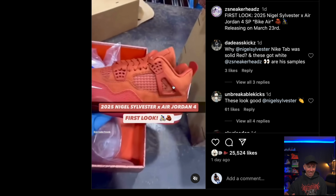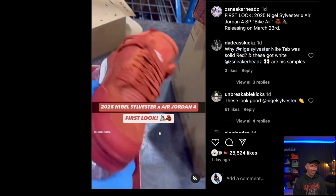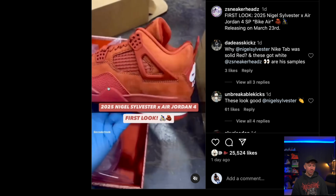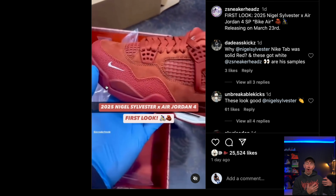The bike air branding on the back, I don't know if people call it bikey. It's obviously bike. You've also got the mini Nike swoosh, which I really like, on the toe box over here, as well as whatever material this is. It looks like some kind of rougher material, I guess to be used as a biking or skating type shoe, just to make it a little bit more durable, but it's actually not bad. For an orange pair of Jordans, I do not mind these at all.